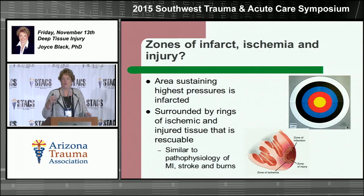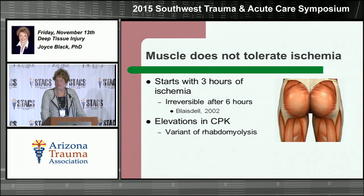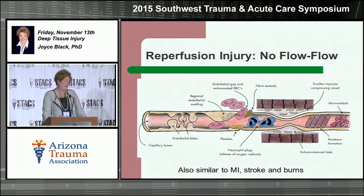Pathophysiologically, to me, these look like or act like the MI and the stroke, those same phenomena, where you have a zone of infarct surrounded by a zone of ischemia and a zone of injury. Those are the zones that I think we can rescue if we treat them aggressively. We know that muscle doesn't tolerate ischemia, and we know that at 3 hours we can have significant damage, elevations in CPK, as I said, a variant of rhabdomyolysis.